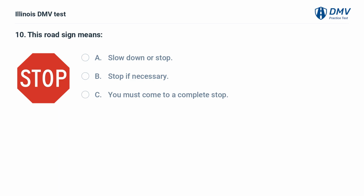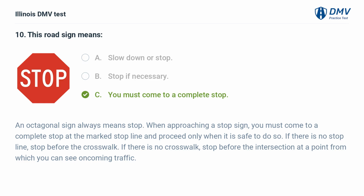This road sign means A. Slow down or stop. B. Stop if necessary. C. You must come to a complete stop. C. You must come to a complete stop.